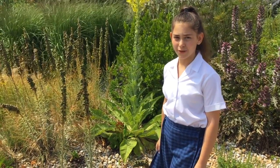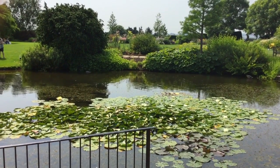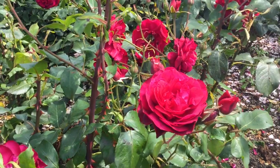Welcome to RHS Hyde Hall. This is unique because it's the biggest dry garden in Essex. This RHS Hyde Hall garden is accessible for buggies and people with disabilities.